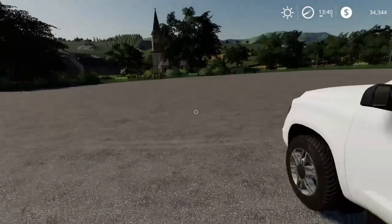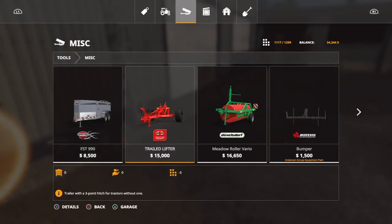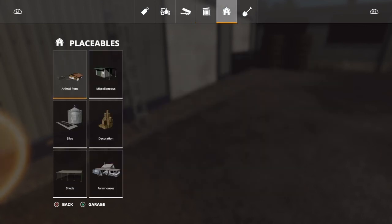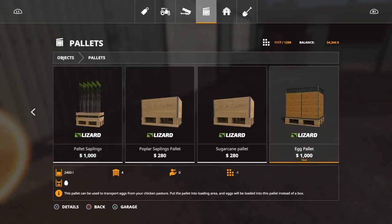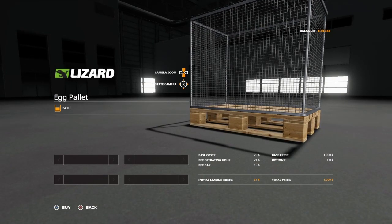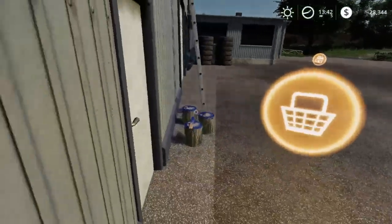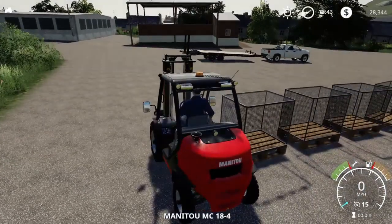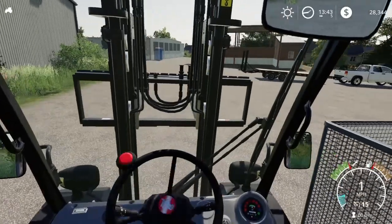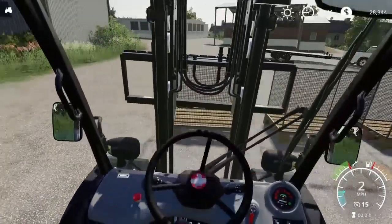So let's park that there. Apparently they just got this forklift. Let's go over here. Where would they be at? Big bags. Pallets. Ah, there they are. So we're going to buy 6 of these. 4, 5, 6. Okie dokie. They are pretty pricey though. This will be interesting. I ain't never run a forklift like this before.